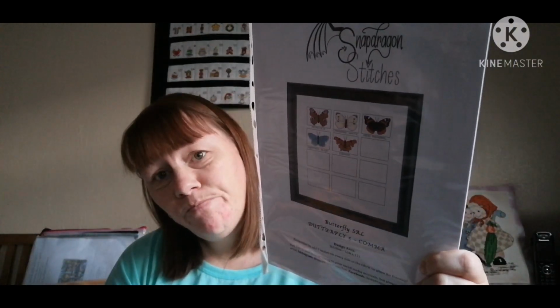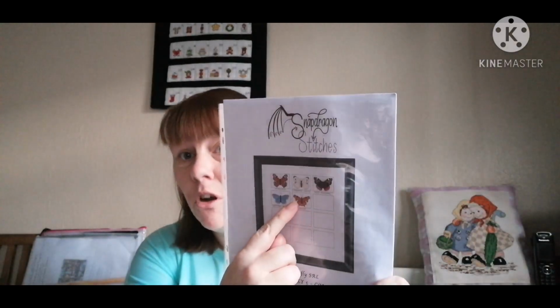The next one. For some reason, when I filled in my little project planner, and you fill in the date you started it, and the year obviously, and what you stitched it on and everything like that, for some reason I never put the date in, which is silly really. I can go back and find out, just going through my project thingies. This Snapdragon Stitches butterfly sow. That's probably about as far as I've got, to be honest.